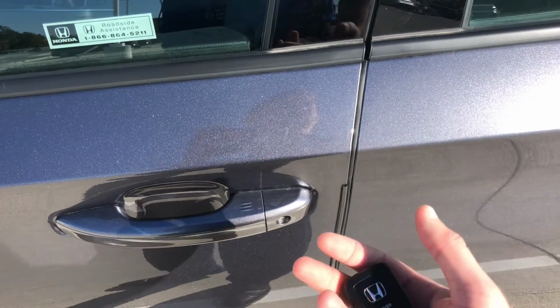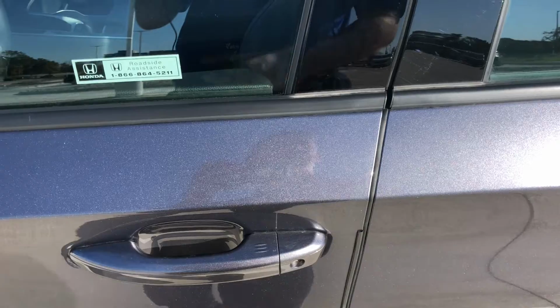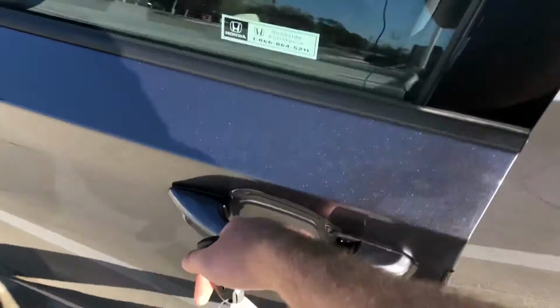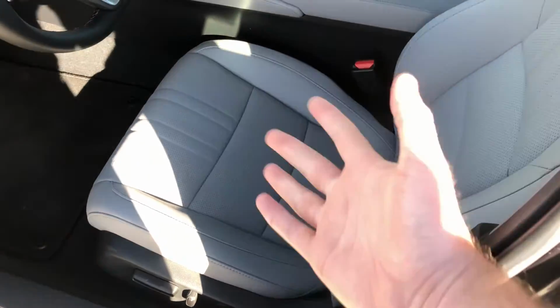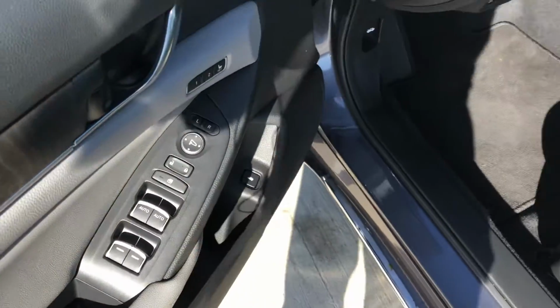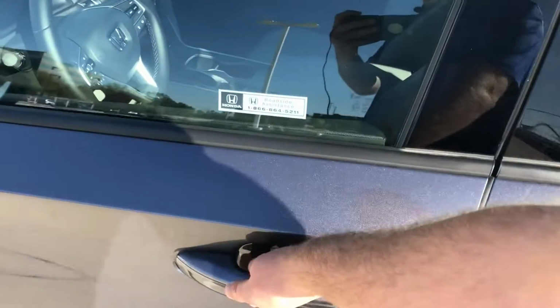Now you can also use the walk-away auto lock feature. Just simply walk away with that key fob and it'll automatically lock the car door for you. And you cannot accidentally lock your keys in the car. Those days are over. Just simply, oops, drop it, hit the lock button. Check that out, automatically unlocks.